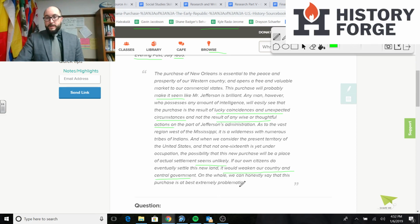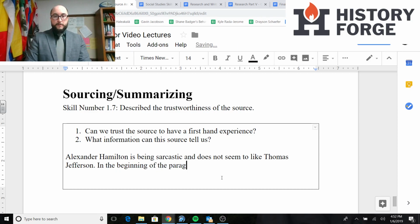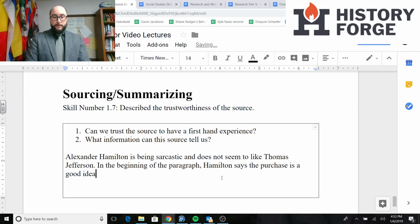And then he says, "On the whole, we can honestly say that this purchase is at best extremely problematic." So that's his final conclusion, that this purchase is actually not a good thing. So let's summarize. Alexander Hamilton is being sarcastic and does not seem to like Thomas Jefferson. In the beginning of the paragraph, Hamilton says the purchase is a good idea. But later in the same paragraph, he says that the purchase is a bad idea.